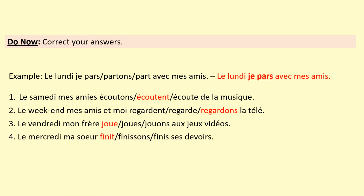4. Le mercredi, ma sœur finit ses devoirs, and finit ends in IT because it's the she form of the verb. And finally, numéro 5. Le jeudi, je vends des bonbons. Vends ends in an S here because it's the I form. Double check your work. Correct anything you need to in a different coloured pen and give a big tick if it's correct. Well done. Have a good lesson with Miss Cooke.